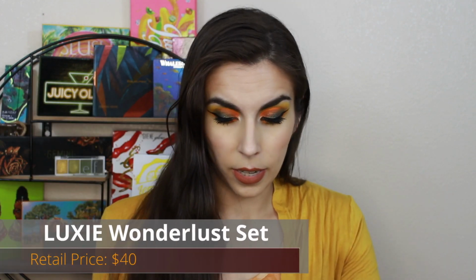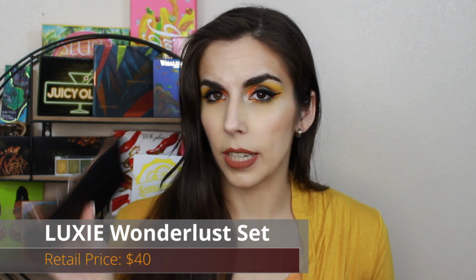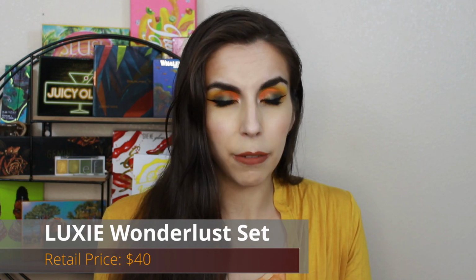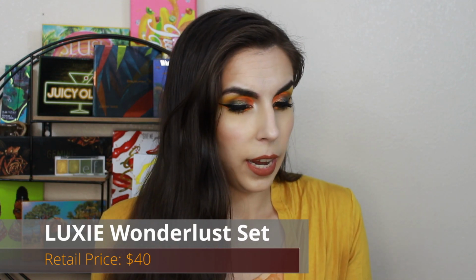Okay, so let's just grab and go. I'm going to grab the first thing I see, which is this LUXIE brush set, I'm assuming, because I think that's all LUXIE does. But yeah, it feels like a little brush set. This little brush set is cute. It could make for like a cute little pencil holder. And ooh, a lot of brushes that are purple. Ooh, this is pretty. Let's see, this is called the Wonderlust set, and it retails for $40.